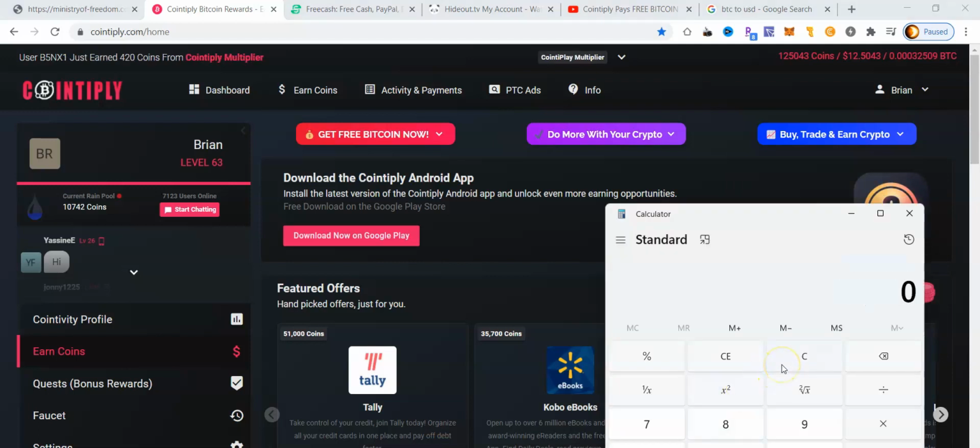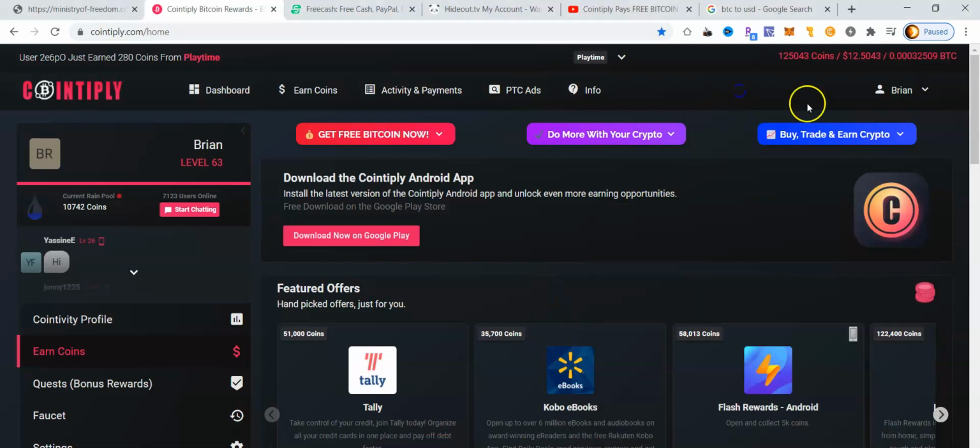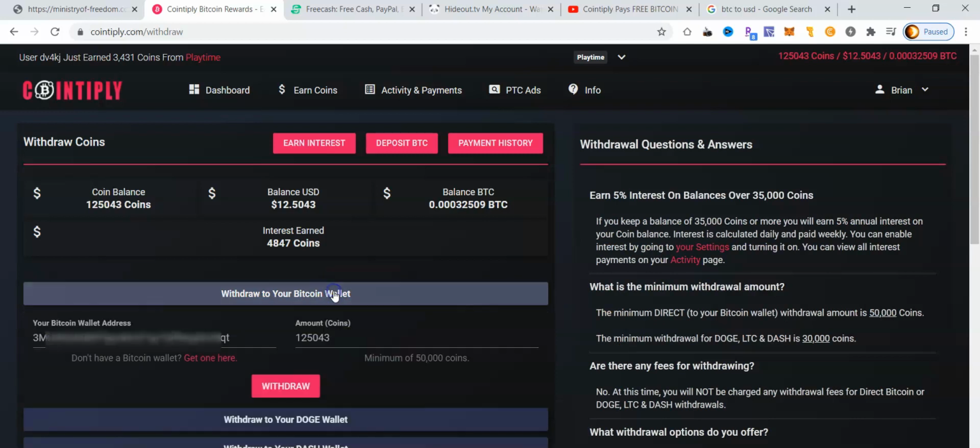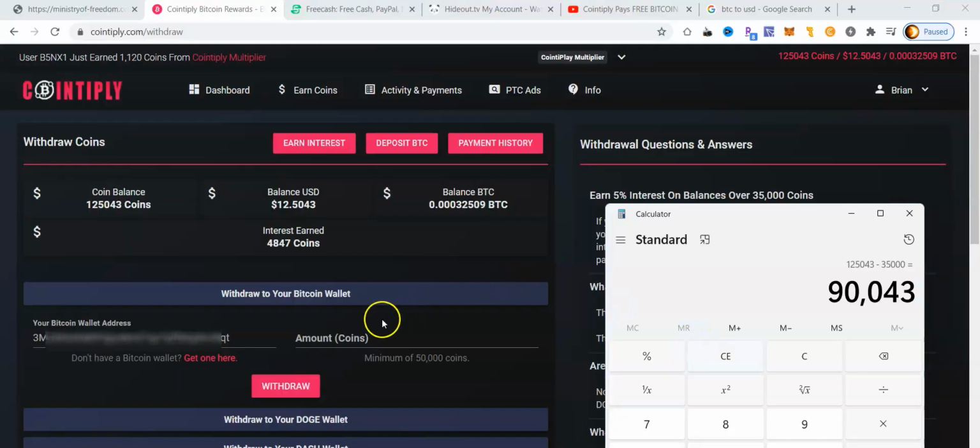So 125,043 minus 35,000 coins. So we're going to do 90,043 on the withdrawal. You're going to see it all in real time. Now the withdrawal does take up to 24 hours. Go ahead and hit the Bitcoin wallet there. They do have to get approved. There's never been a problem getting approved. And that's why I'm showing you guys this again, because they've continued to pay me consistently.